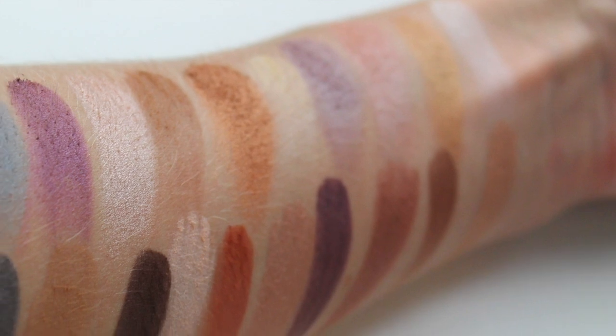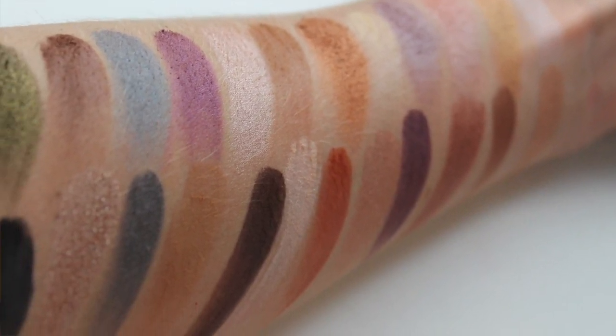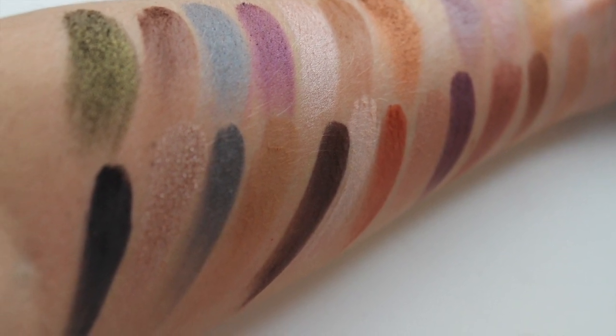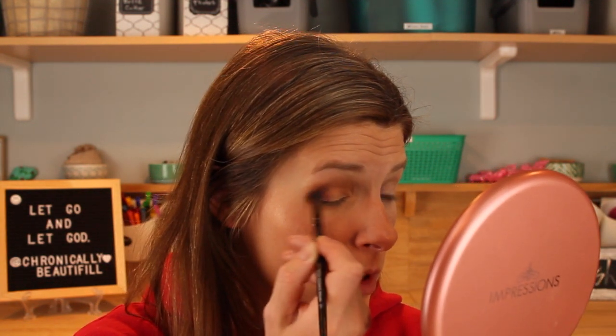They are pretty pigmented, but you have to tap them off. Just going to go on the outer V. See how they're buildable. So I prefer to tap a lot of it off and then go in with more rather than have a big hot mess there that I have to clean up. So I'm just going to continue to go in and build up in that outer corner.